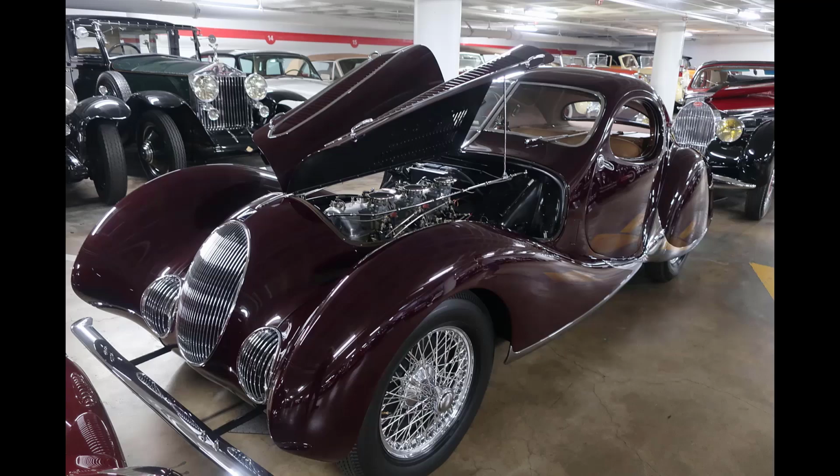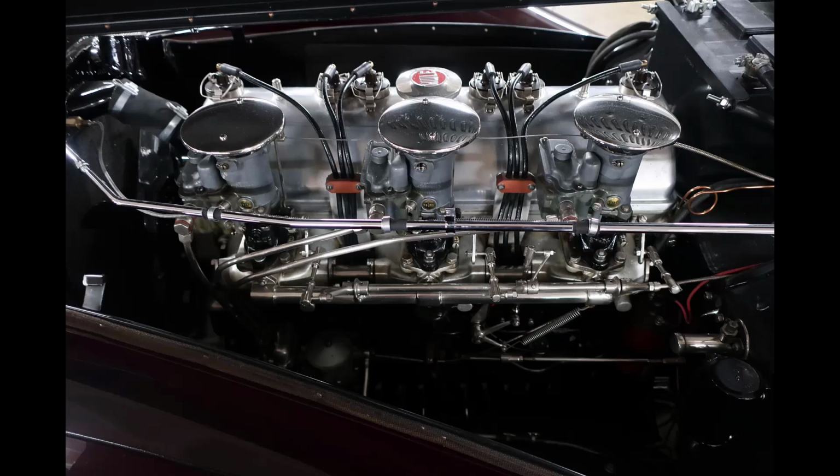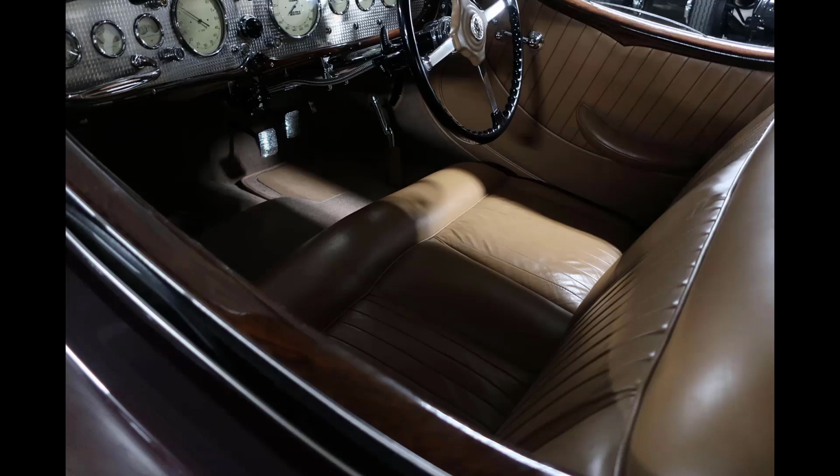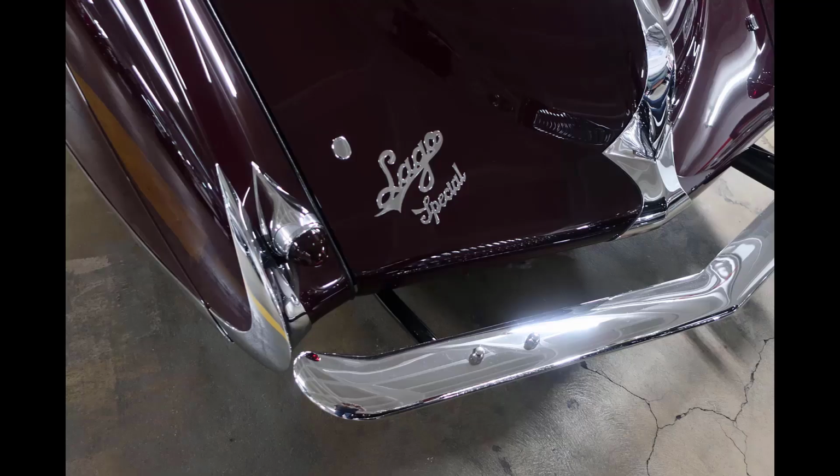More digging based on items that were on the car. This appears to be a 1937 Talbot-Lago Special. Another work of art, a beautiful era for cars when they were made out of steel and had true craftsmanship in their presentation from bumper to bumper.